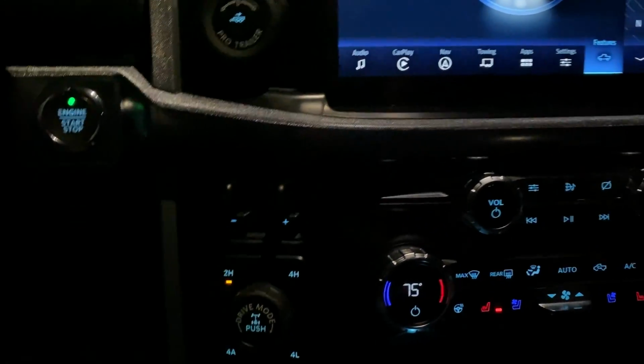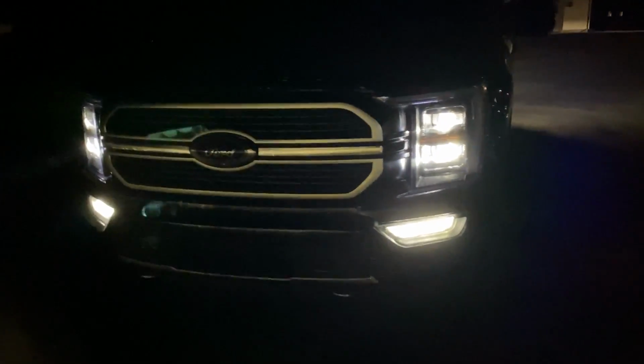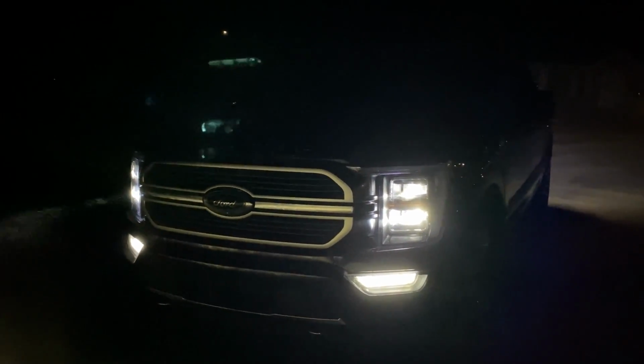Okay, so yeah, lit up there. Oh, the lights aren't on. Here's the back lights. So there's some lighting in the back. Okay. I really want to show these headlights off. There you go. That's what it looks like at night with the Limited F-150.